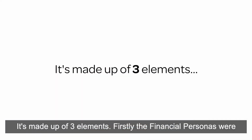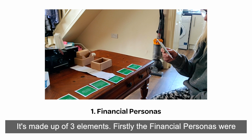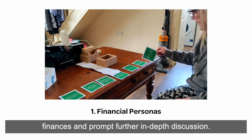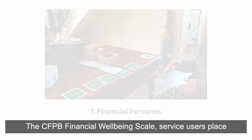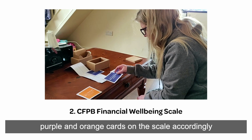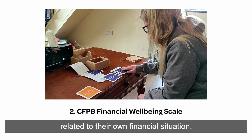It's made up of 3 elements. First is the financial personas, who are designed to help service users identify and reflect on their own finances and prompt further in-depth discussion. Second is the CFPB Financial Wellbeing Scale, where service users place purple and orange cards on the scale accordingly, related to their own financial situation.